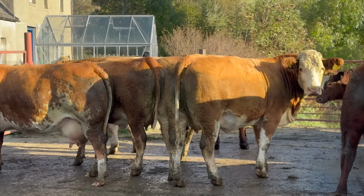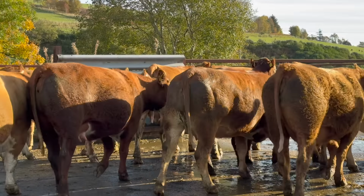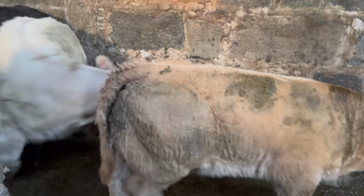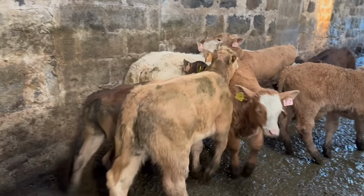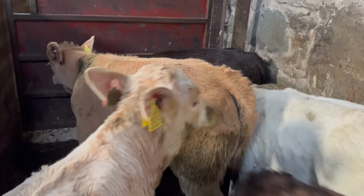All those lovely clean tails. And here are the calves just patiently waiting. So as you can see, some of these are limmies and some of these are charolais. So this is just a batch of some of the heifers, and there is 3 sets of charolais twins in here as well.